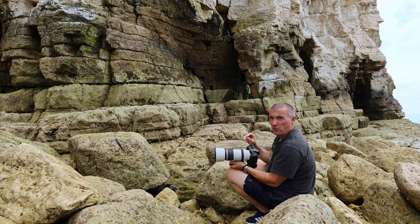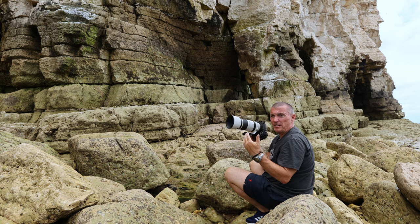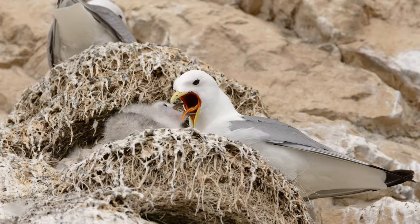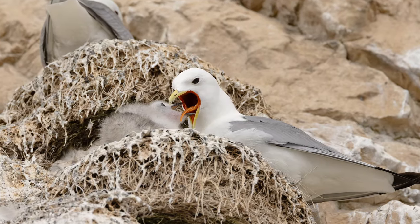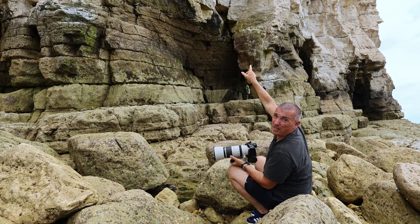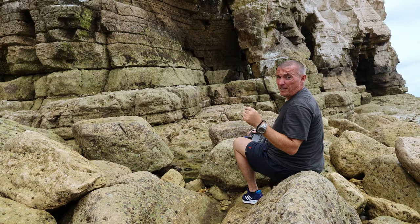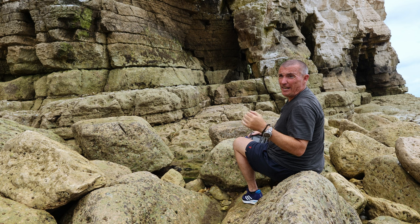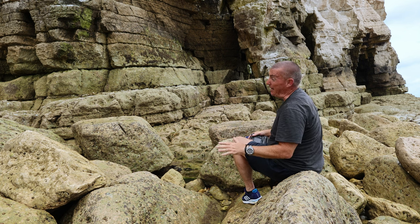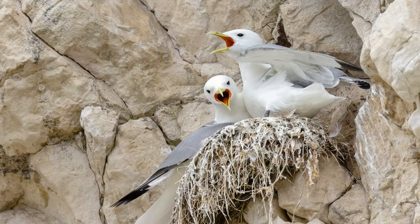And I've managed to get a few pictures of the chicks and the seagulls, the chick taking the food out of the parent's mouth. So that's really nice to see. So I'm going to sit here for a little bit and just take a few more of these pictures just up here. Sometimes the kittiwakes come in, and they'll go to the wrong nest, and all hell breaks loose when that happens, which is really good to try and photograph, but it's only happened once.